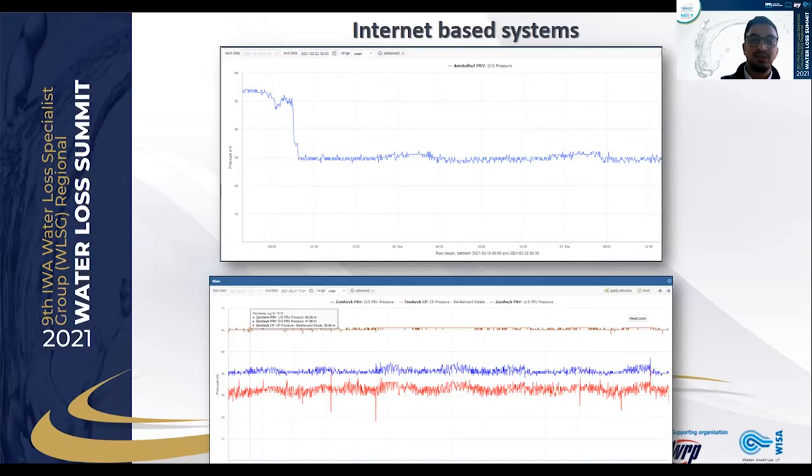At the bottom over here, you'll see the Zandvoort PRV. The top line represents the upstream pressure. The blue line represents the downstream pressure. And the red line that you see over there represents the critical point pressure. So you can see the effectiveness of the pressure reduction through the use of PRVs, which ultimately reduces your leakage losses and your non-revenue water.